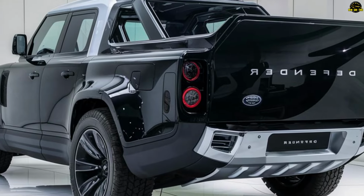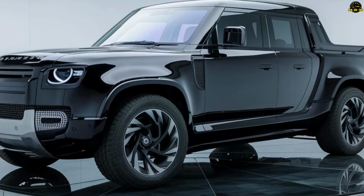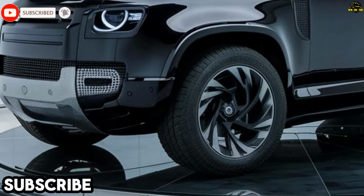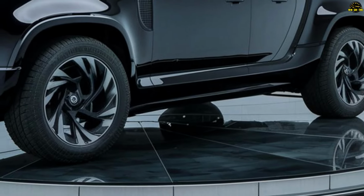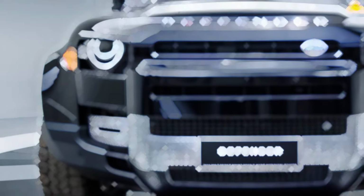And rumor has it, a high-output Defender prowls the Nürburgring, its V8 power surpassing even the boldest dreams. Picture yourself behind the wheel, wind tousling your hair, as you unleash this beast on winding roads. The Defender doesn't just drive, it dances.